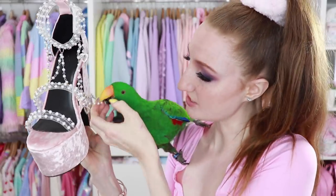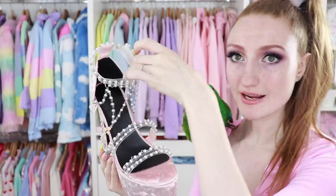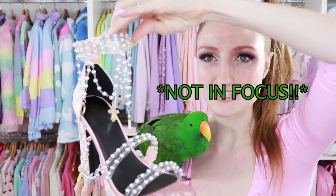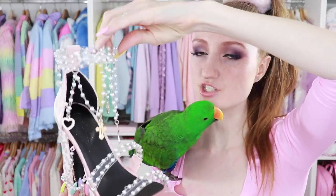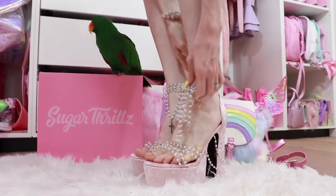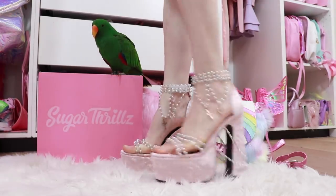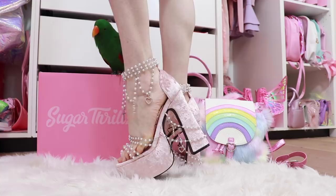And this is like, oh, don't you dare. So this goes around your ankle like that, and then it's got all the little crosses and hearts and stuff that hang off it. Oh, I'm so excited to put these on. Okay, so the heel is really, really comfortable. The little charms are so beautiful. They are very heavy, I'll tell you that much.